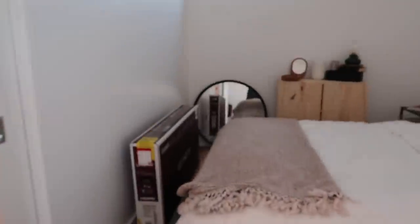Okay, we are back home. I got a smaller TV that I think will still look nice and big on this wall, but it won't be overwhelming because my bed is so close to the wall.